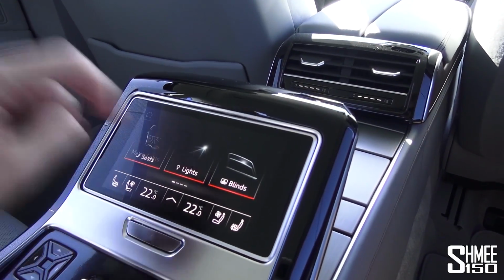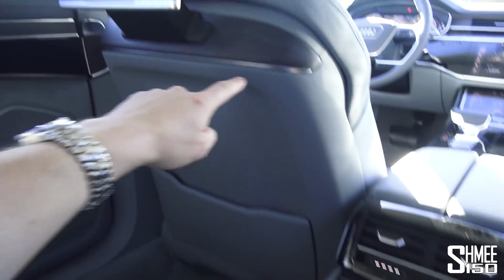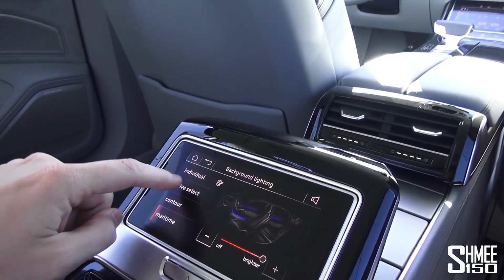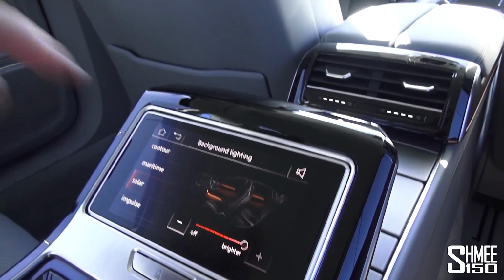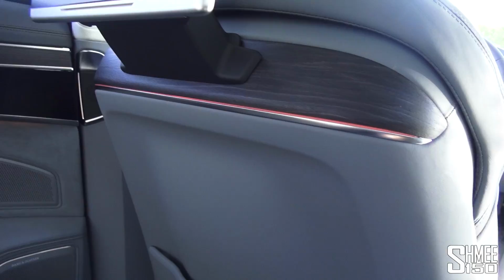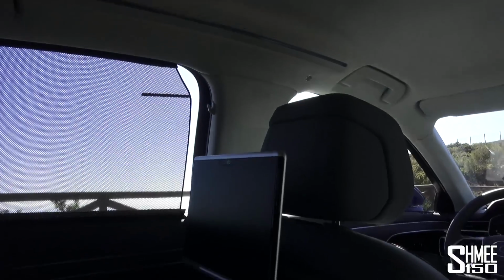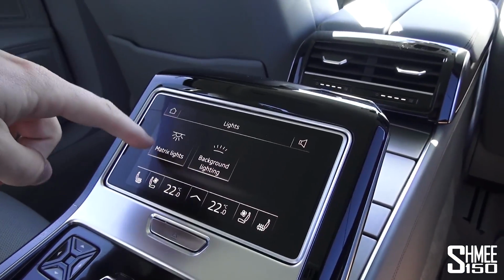Head back to home. Lights, you've got huge numbers of lights. You can change the different colours, so the illuminated strips you have all around the car through the door panels are all controlled through here, and you can see, you can make them brighter, play with the different settings. You can just see the orange that we've got illuminated now. And also, although I'm not a huge fan of it necessarily, the strip that you have up here over the top of the B pillar. Back to home, actually the matrix lights.